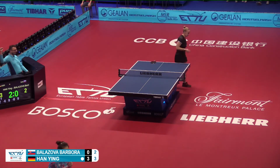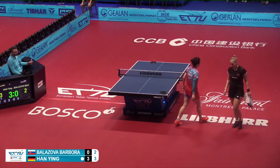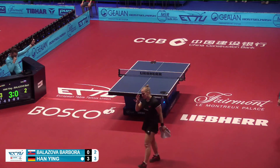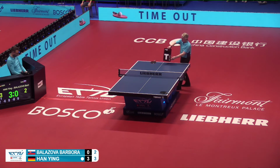Ooh, and a timeout called. Illustrates the difficulty of Balazova getting into the rhythm in this game 6, which she really needs to get into sooner rather than later, because it is edging towards.